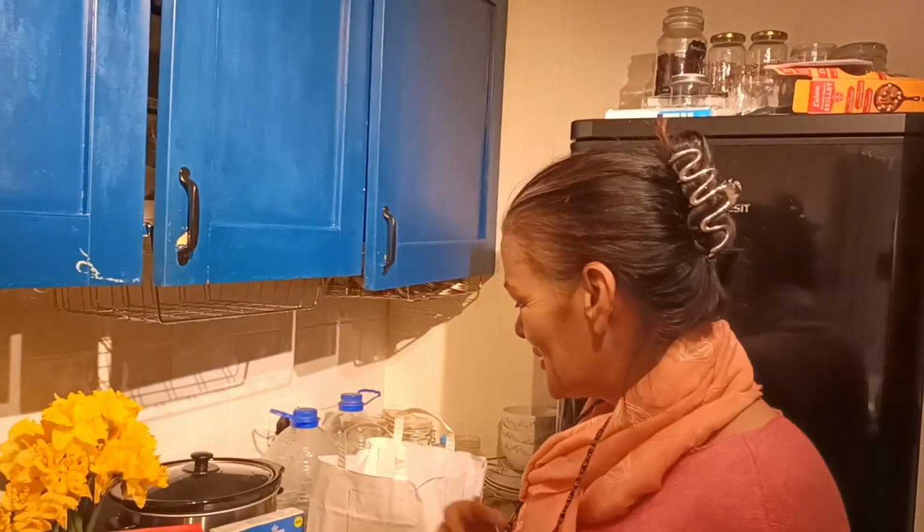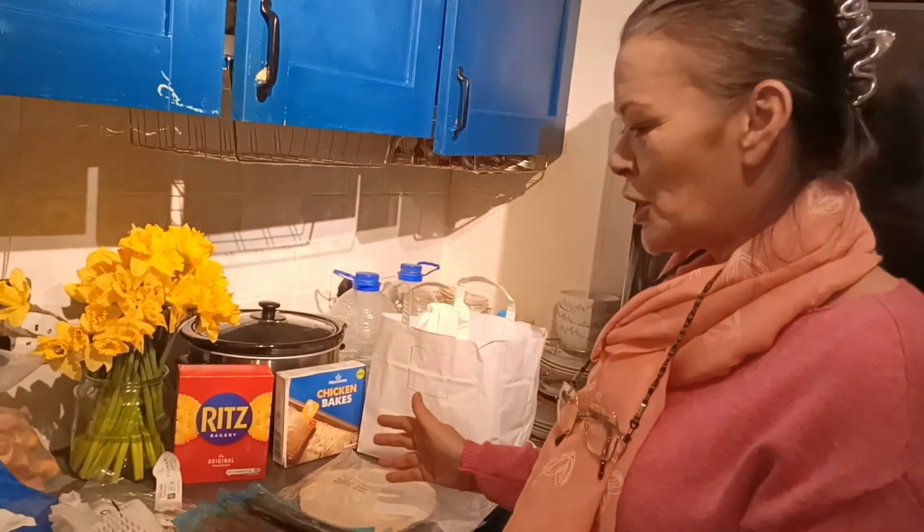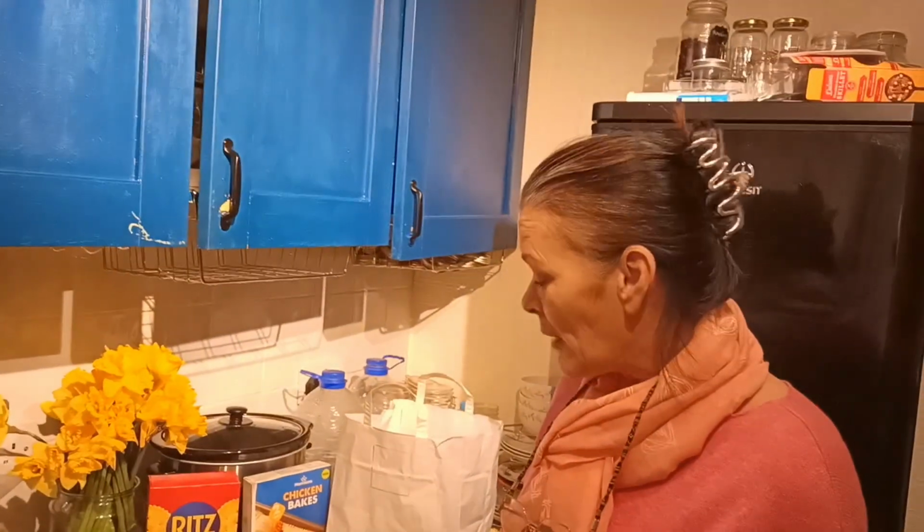I class it as a mini haul because I'm literally just on one counter and I've left the stock pot there. You know, had I moved the stock pot, I probably wouldn't have even filled this little mini counter. I like it when I go all the way down and say, wow, look what I've got today. But I'm really pleased with what I've got.